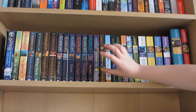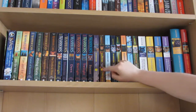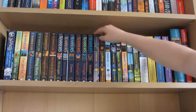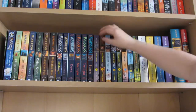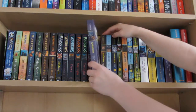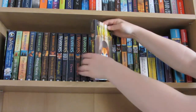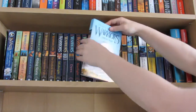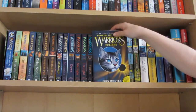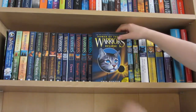So over this side we have Series 3, which came in a box set, but I took the box off because they were so tightly packed in I couldn't even get them out, so it was just a pain, so I took them out. So in Series 3, which is The Power of 3, we have The Sight, Dark River, Outcast, Eclipse, which is my favourite cover of this series. It is just awesome looking.